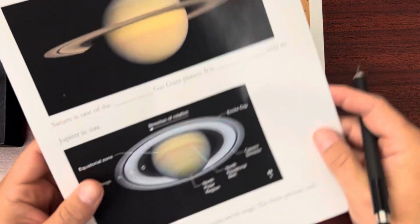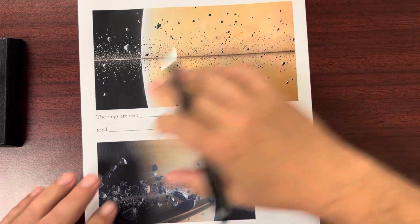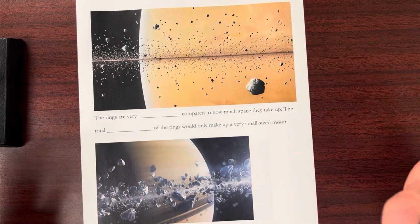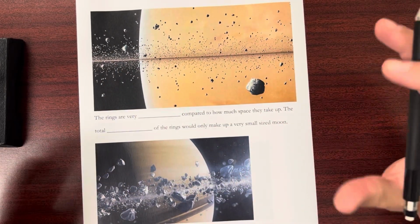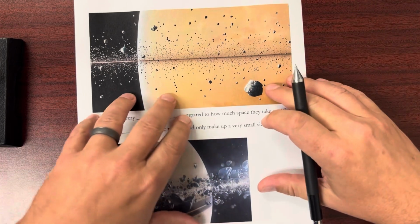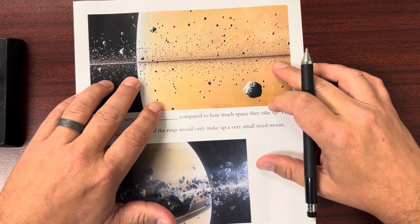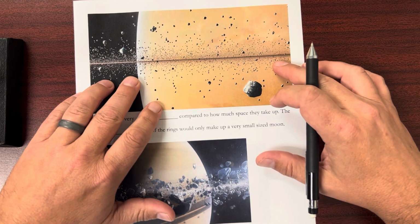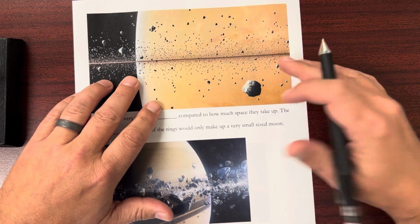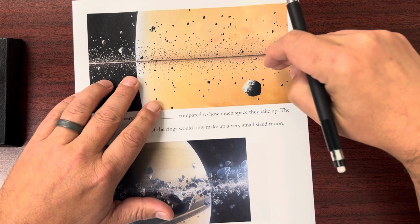Okay, let's continue. So when we look at the rings, we see, they're huge. Saturn's a big planet and the rings go around Saturn. But for how large they are, they're actually very, very thin. Only a few meters to maybe 20 meters thick as it orbits around the planet.